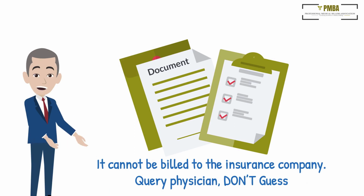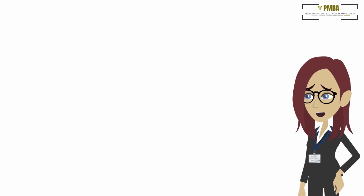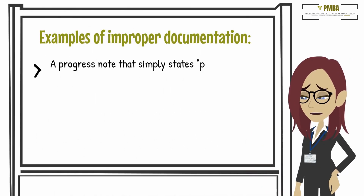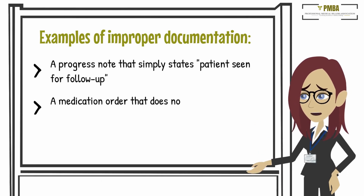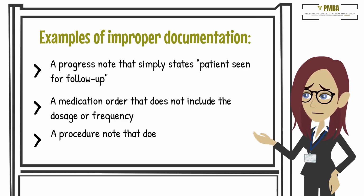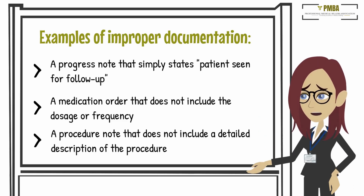Query the physician, don't guess. Examples of improper documentation: a progress note that simply states patient seen for follow-up, a medication order that does not include the dosage or frequency, a procedure note that does not include a detailed description of the procedure.